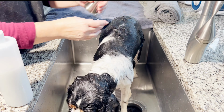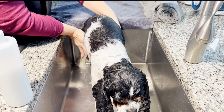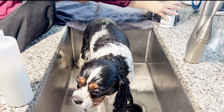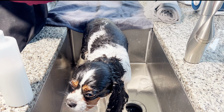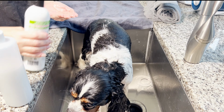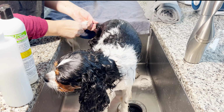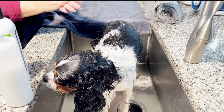Then I'll squeeze out some of the water and put just a dime-size amount of the Cowboy Magic Detangler and Shine Serum lightly on his hair. I just quickly move over the areas that are most likely to mat, like his ears, the back of his legs, called their feathers on these Cavaliers, his tail, and wherever their hair is the longest. Okay, the bathing part is over.